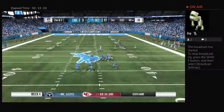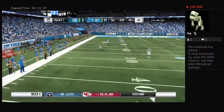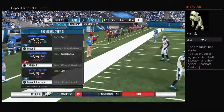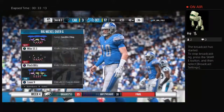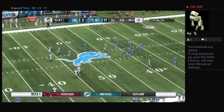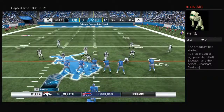On 2nd down, here's Trubisky. Dancing to his left. Incomplete. Oh, I like that right there. Not only was it the right play, throwing it away like that, frankly, I think it was the only play. Yeah, got outside of the pocket, realized he had nothing, just chucked it free. Yeah, live to fight another down, right?